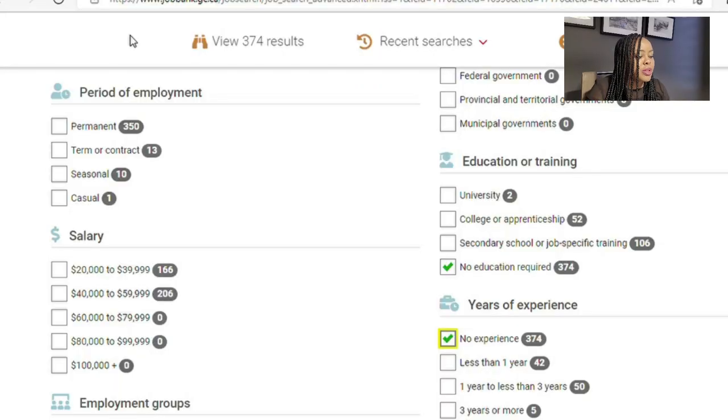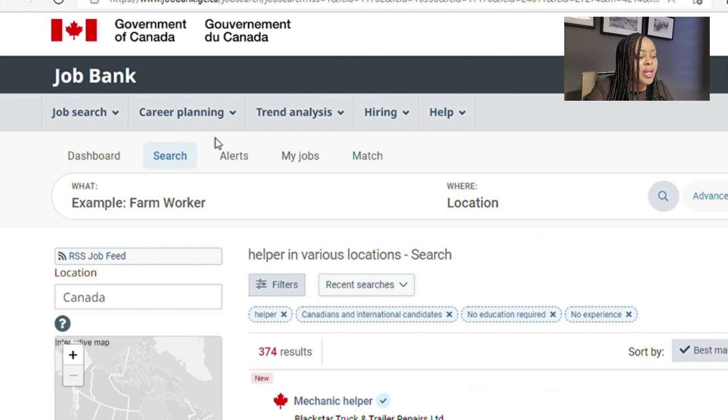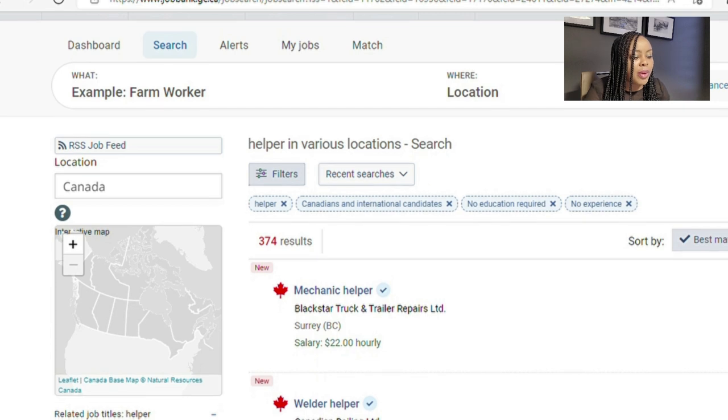Today, Canada has 374 available helper jobs with no experience and no education. When they say no experience, if you've ever wanted to work as a helper, then you can apply for this job. This job is in Surrey, BC. It's a full-time job, no degree, no experience, and the employer has said we should apply this way.